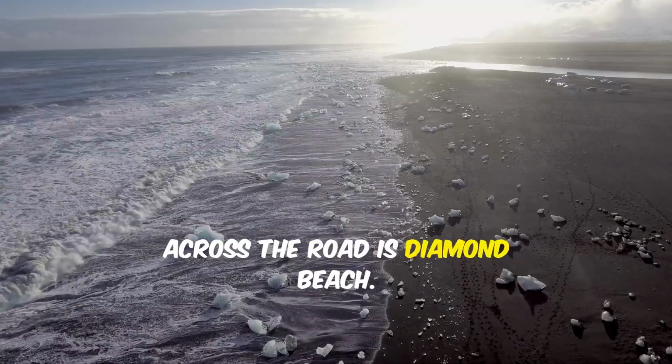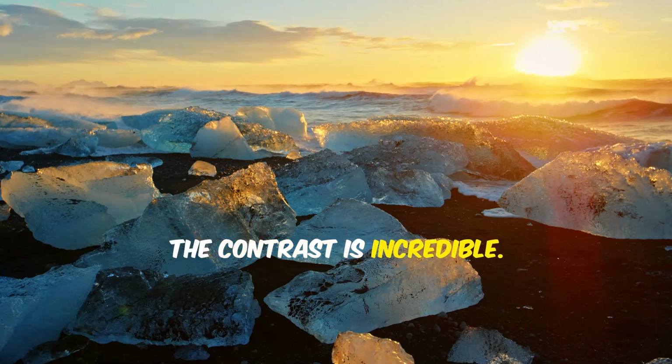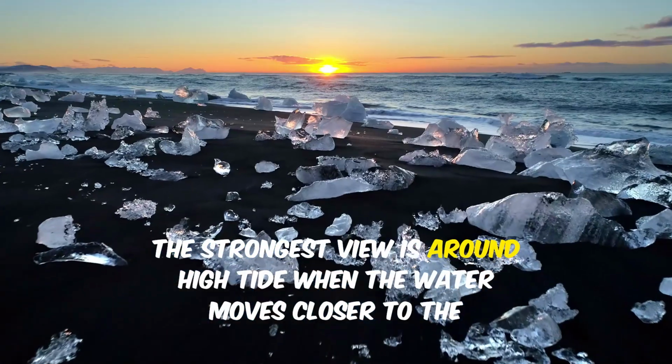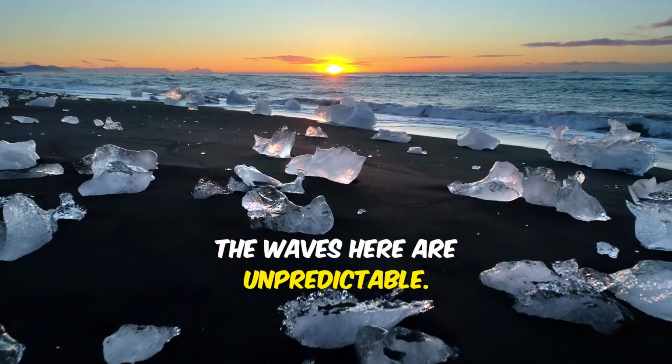Across the road is Diamond Beach. There, the ocean dumps crushed blocks of ice onto the black sand. The contrast is incredible. White diamonds on a dark shore. The strongest view is around high tide, when the water moves closer to the ice. But stay further up the beach. The waves here are unpredictable.